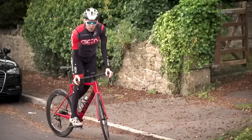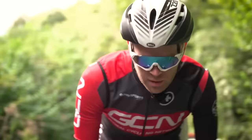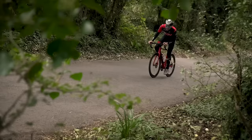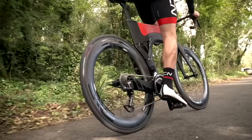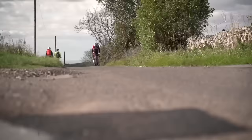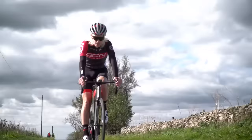Run one on the superbike. Go. Run number one, average power, 408.